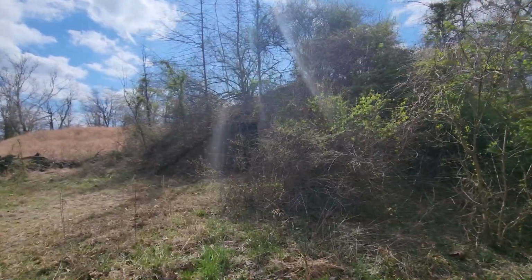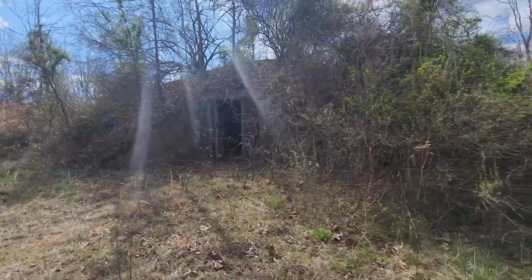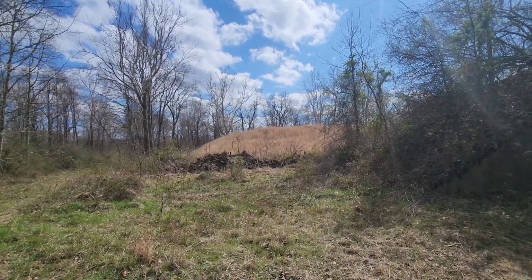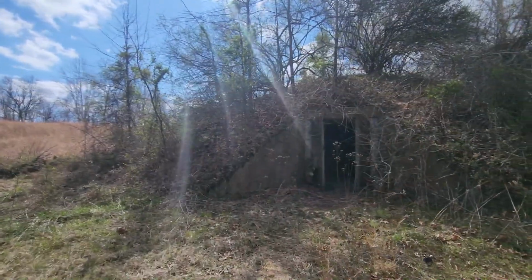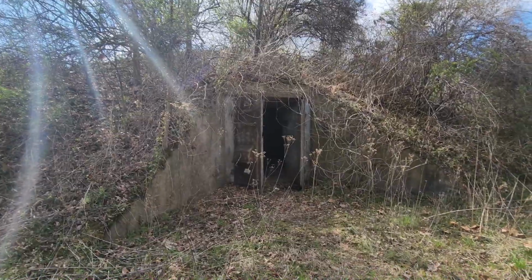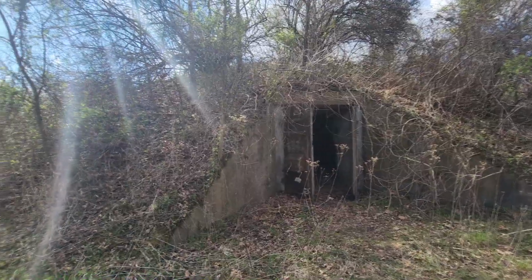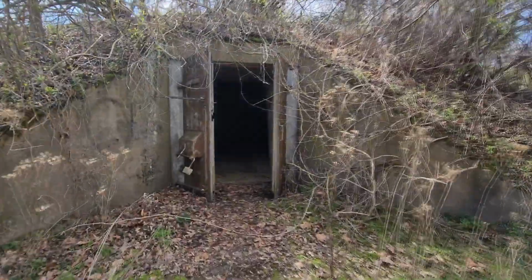Yeah, here's one right here. Check it out. And there's probably another one right there because of the way the mound goes up. And then you can see there's a trail. But here, they would camouflage these from the air. They would store ammunition and TNT and black powder in here. And then they would put the dirt all on top of it so it couldn't be seen from the air. So check it out.